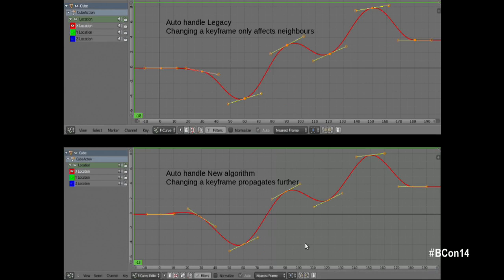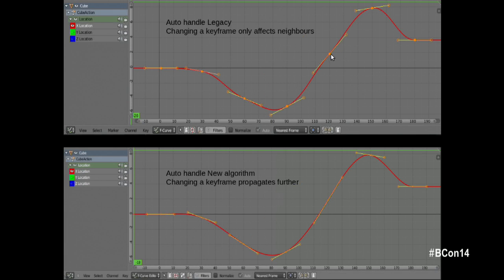Of course, there is a price to pay, and the price to pay is, I think, quite small, but it needs to be mentioned. With the old algorithm, if you change one keyframe, the handles of the neighbor keyframes are modified, but not the one after. You see the curve here remains exactly identical. While with the new algorithm, the change to a keyframe propagates further, but the difference is small, and for us, this was not an issue, of course.